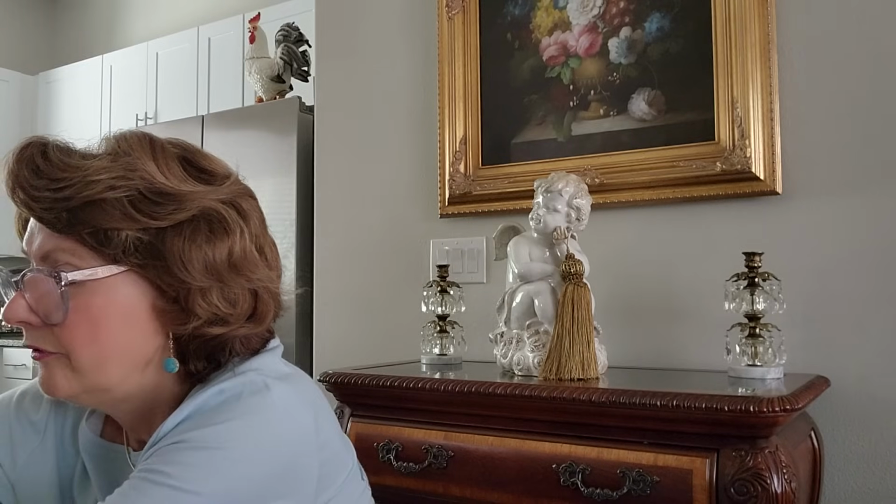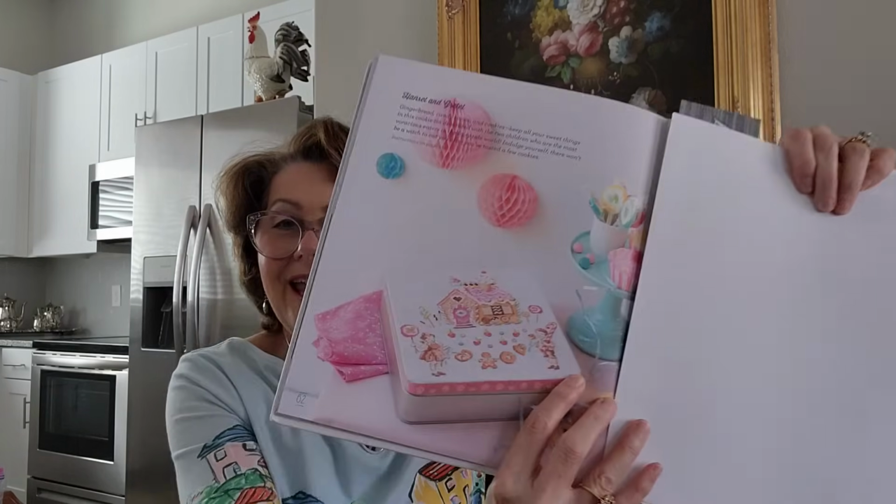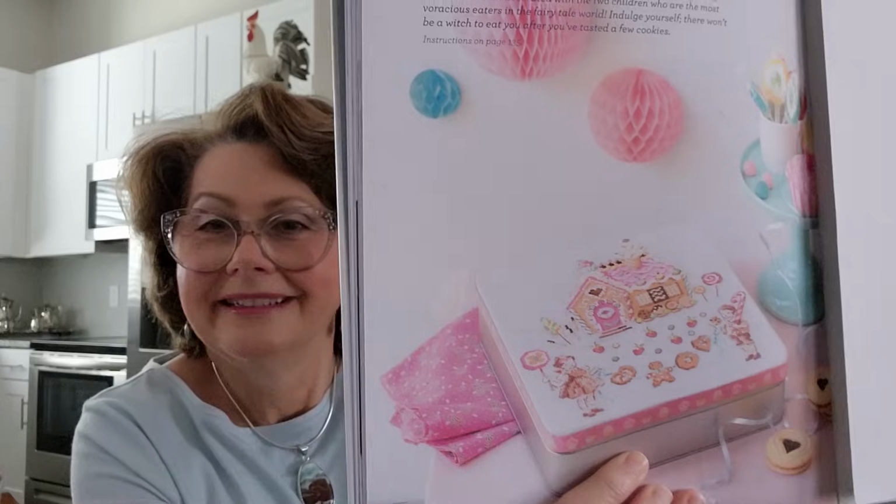Excuse me, I got to reach way over here and get all my stuff because I've got it pushed way over here in front of me. Okay. All right, let me find Hansel and Gretel for you. Here is Hansel and Gretel.